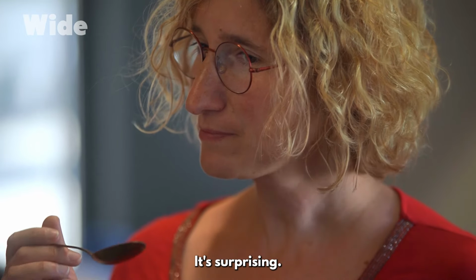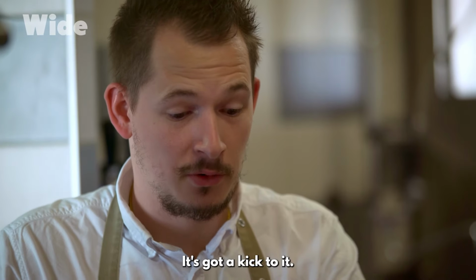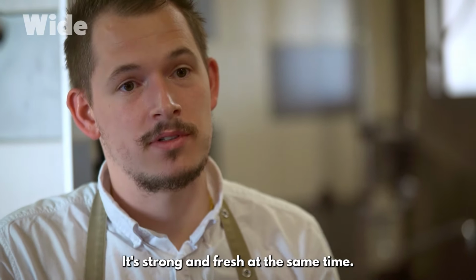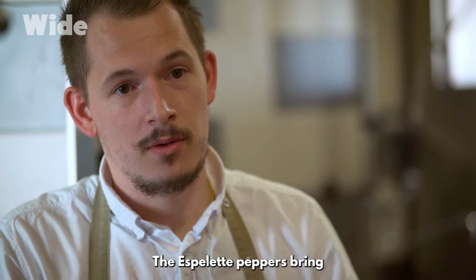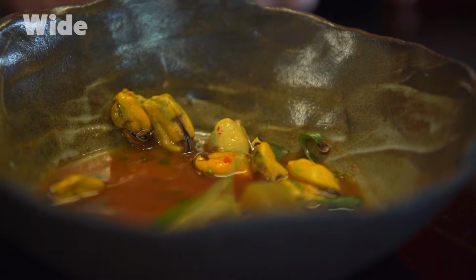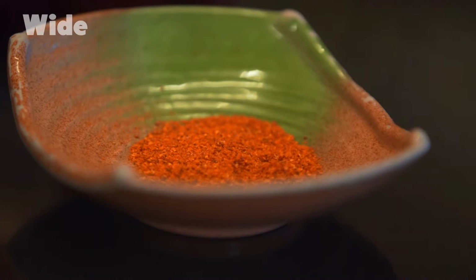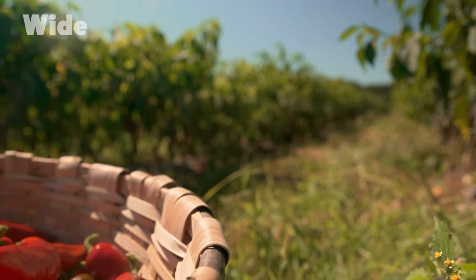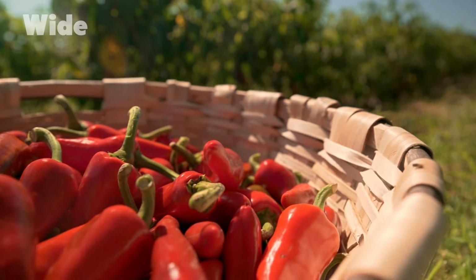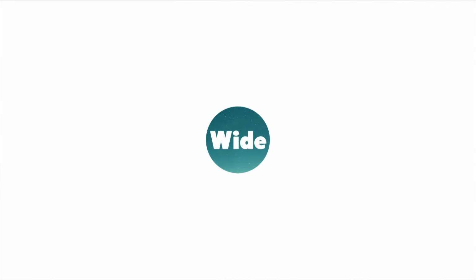It's surprising. I was expecting it to taste much stronger. It's got a kick to it. It's strong and fresh at the same time. The Espelette peppers bring an interesting freshness to the dish. If you get just the right amount, you want to come back for more, and it becomes addictive.